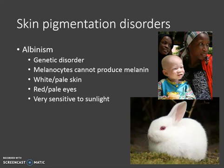Now, some of the problems associated with albinism is that people with this disorder are losing out on the protective function of melanin. Because remember, melanin is protecting your skin cells from damage that comes from UV radiation, which comes from the sun. So you're exposed to it every time you walk outside. So people that have the albino trait tend to be very sensitive to sunlight. They burn really easily. They're more prone to skin damage associated with UV exposure.